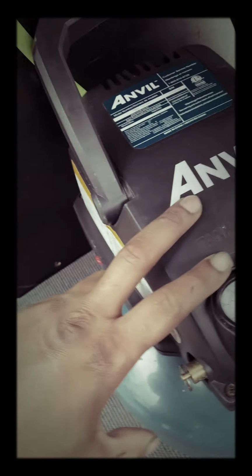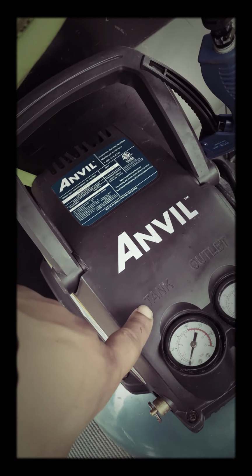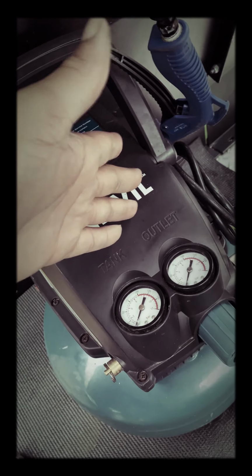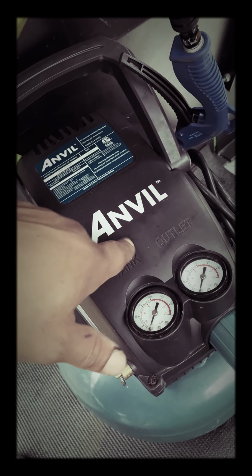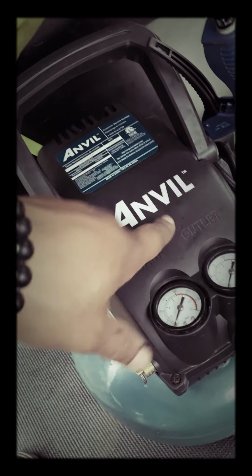2 gallons, 100 psi. I plan on getting an 8 gallon, because the only thing I don't like about this is that once you use some of the air, you have to wait for it to build back up. Now, 90% of the time, that's okay. I figure it out, I make it work, but I do want something with a little more ongoing air. I was told that an 8 gallon would be best for that, so I'm going to purchase an 8 gallon air tank in the near future.